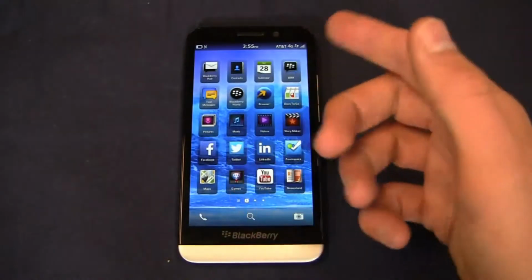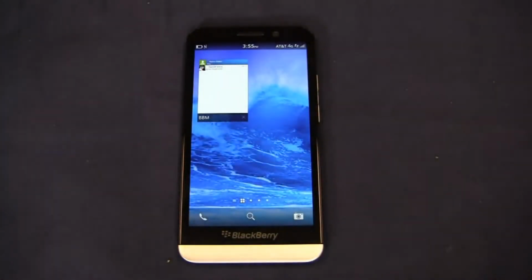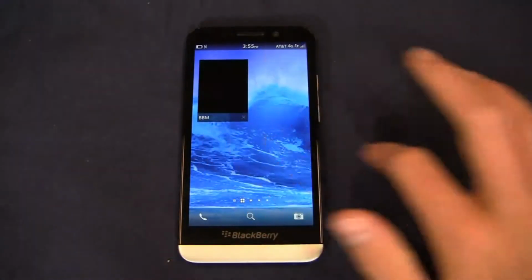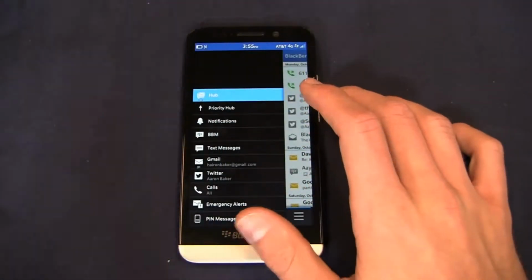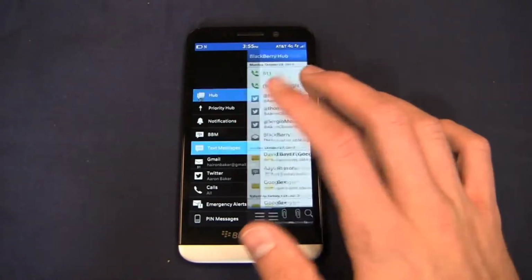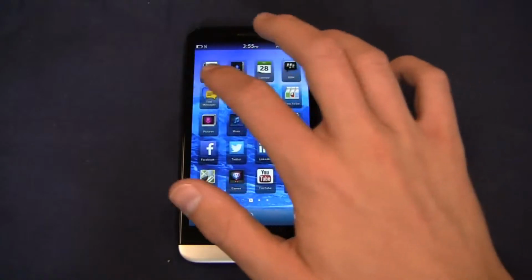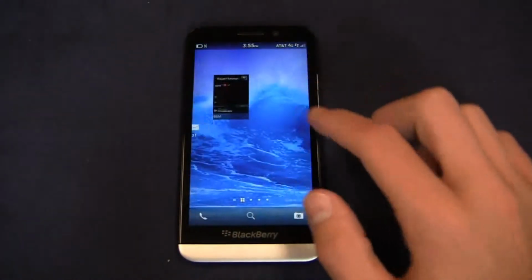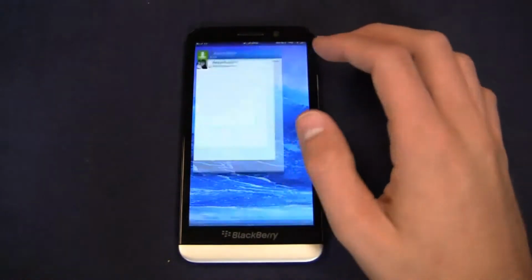Now you'll notice also on screen here, you can open up BBM within itself like that, and then swipe back to have it running in the background. So it is part of BlackBerry Hub, but then also it's a standalone application as well. So you see that throughout the device with things like text messages, although when you open up text messages, you're going to see here it throws you right into BlackBerry Hub. So interestingly enough, there's no separate text messaging application. It does route through BlackBerry Hub as opposed to this, which opens up a separate area for BlackBerry Messenger.